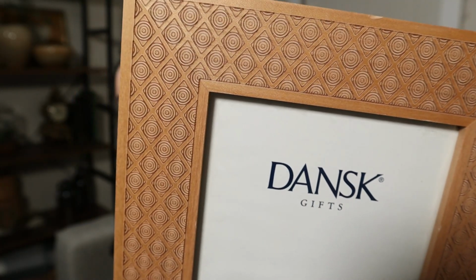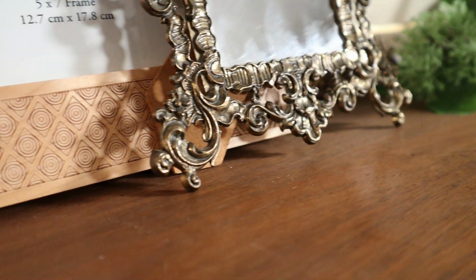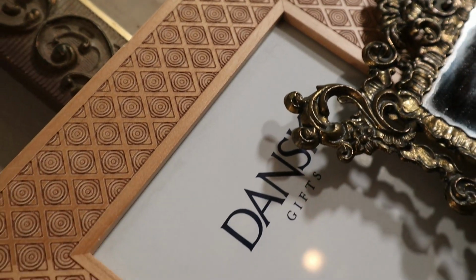Next up is this simple frame. Truthfully, I love the pattern on it. It's a very interesting detail. I haven't seen it before, and that's really what drew me in. I love lighter wood accents. However, this one is a little bit more orange than what I gravitate towards. I tend to prefer wood in its natural form, in its natural state.